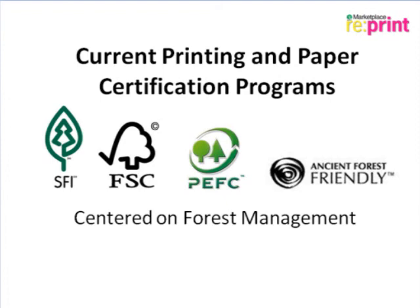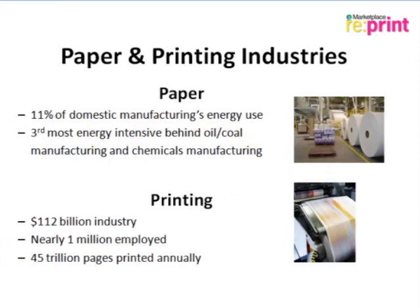If we look at paper and printing industries, we can see some characteristics that would lend support to the argument that this is an important program. For the paper industry, we know that it's a big energy user. In fact, data from the Federal Energy Agency shows that about 11% of the total amount of energy usage in the domestic manufacturing sector comes from the paper industry. It's the third most energy intensive industry behind oil and coal manufacturing and chemicals manufacturing. So, we know that there's a need here.